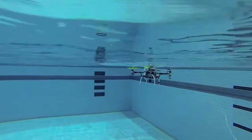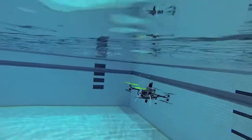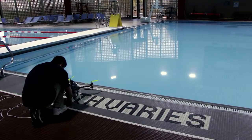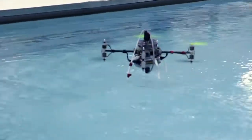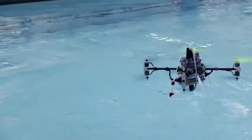I think the scalability is going to be one of the biggest problems with this. It's been hard to make it so that it can actually carry payloads that are relevant or even useful. Improve its robustness underwater, make it so that it can go in all sorts of directions, do all sorts of missions. This is the first prototype.